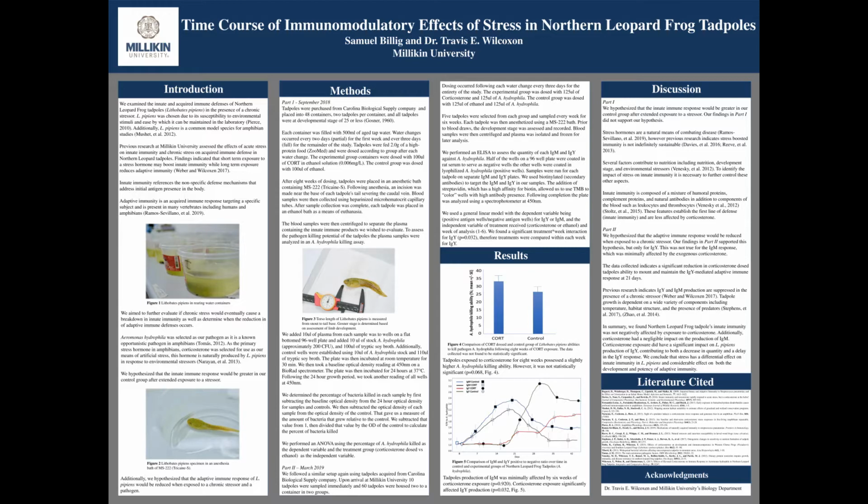We began sampling our tadpoles at 8 weeks. We placed them in an anesthetic bath containing MS-222 or Tricaine S, which is a commonly used fish paralyzer. We took samples from the tadpoles by making an incision near the base of their tail, severing their caudal vein, and collected blood using capillary tubes.